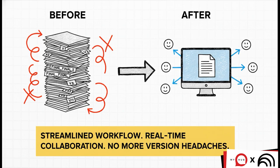Next up, phase 2, planning. Here, we get to fight a common enemy, version control. You know what I'm talking about, right? Files named project plan _final _v3 actually final. Well, the solution is to use a single, collaborative document that lives in your shared workspace. That way, everyone is always looking at the most up-to-date version. Everyone is literally on the same page.